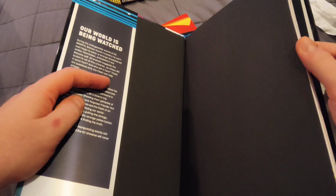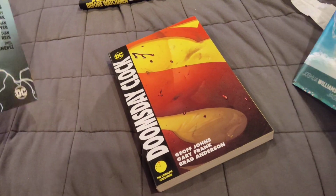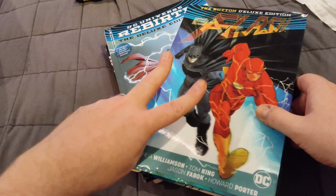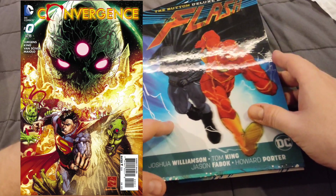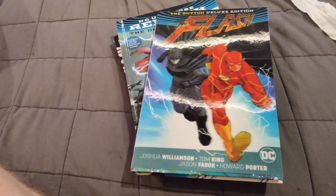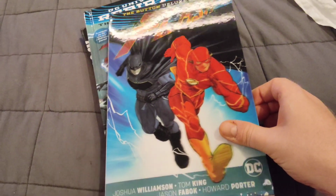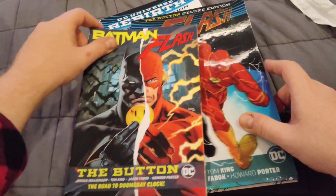Now, I want to say you're welcome right now because I bought this book, Doomsday Clock. Now, in the past, like over the year 2023, I ordered exactly 2 books from Amazon. One of them was Convergence, the hardcover, which was DC's 2015 event. I believe it was the thing right before Rebirth. And the second book that I got was actually this book here, Batman and the Flash. But because it was on sale, I ended up getting the soft cover. I think this was like 10 or 12 bucks or something like that.